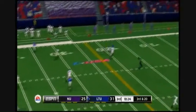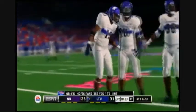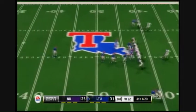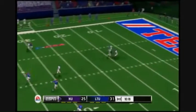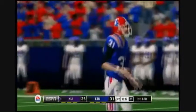Throws this one out to the left. This one is incomplete. Number 3 was the intended receiver on the play. That makes it 4th and long. He'll try to change the field position and especially not get it to the end zone. Touchback. This one's going to be down in the end zone for a touchback.